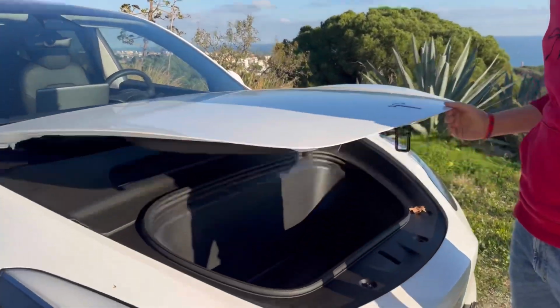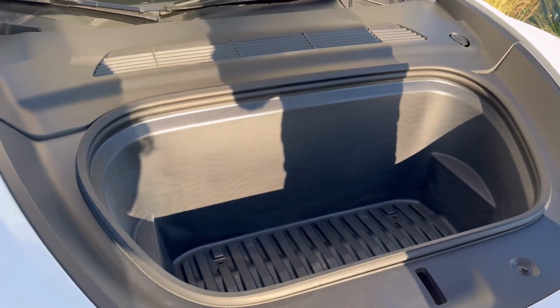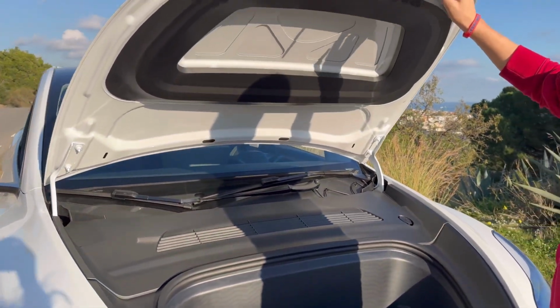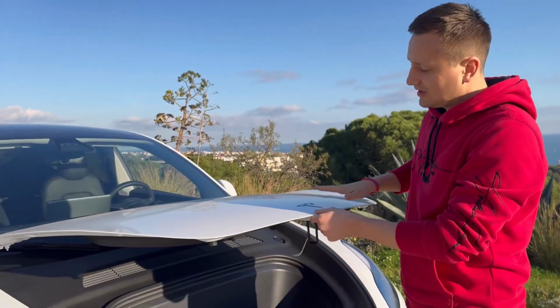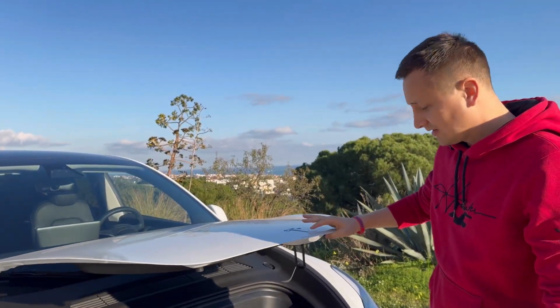And this is the space that we have in front. It's a large amount of space that you can use, but normally we don't use it a lot because I don't like to use the front trunk because of the aluminum type of opening that we have here.